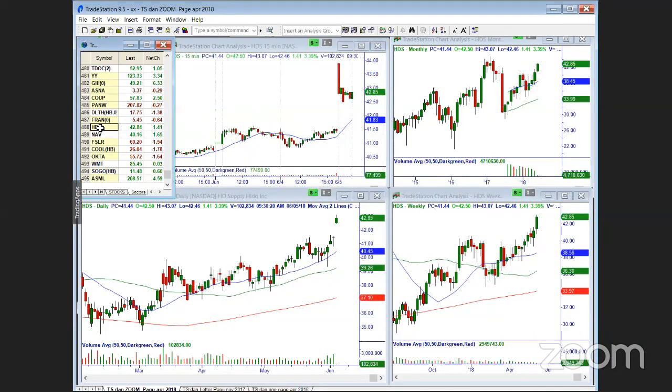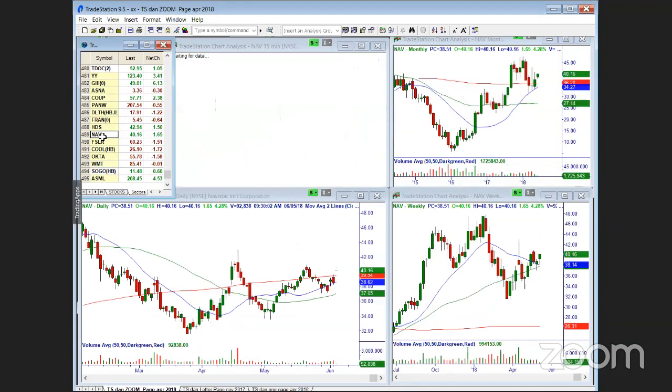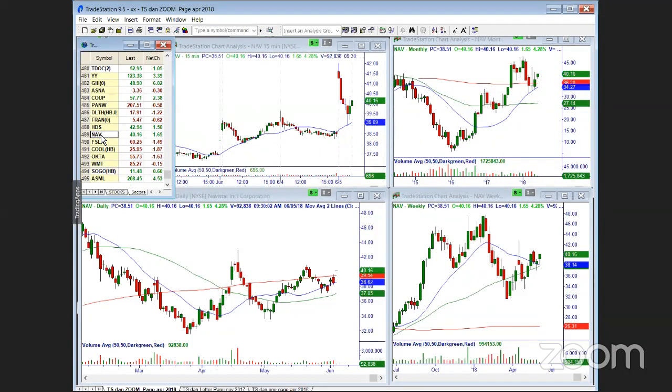HDS, it's a bullish gap. We'll watch it. Navi, this is nice. Look at the pre-market here. Look at that. That's a buy setup, bottoming tail, 2-bar reversal, room to go. I'm going to put NAV in a minder. That looks pretty darn good.